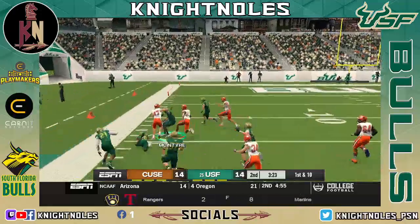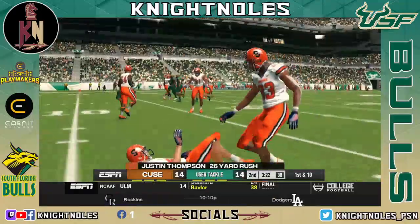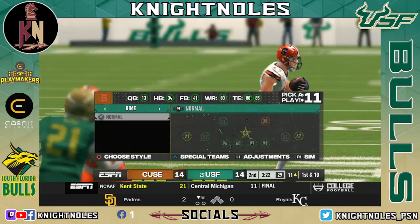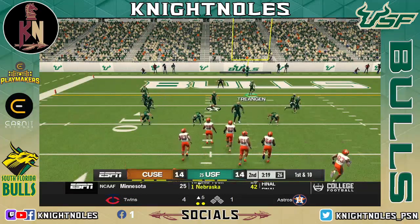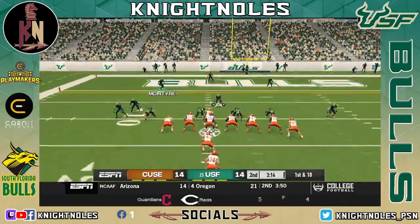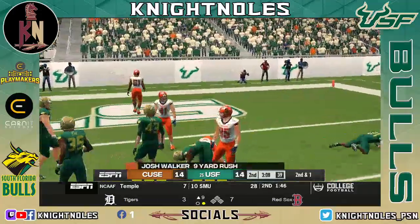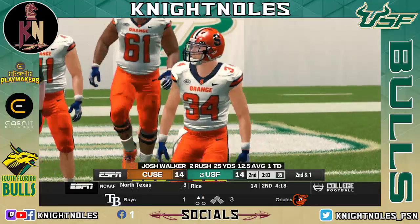He pitches it, and he tackles him hard at the 11. That's a 27 on the ball. First down. From the 11-yard line, first down. And now he pitches it. Brought down at the 2-yard line. That's good for a gain of 9 yards. That brings up second and one.